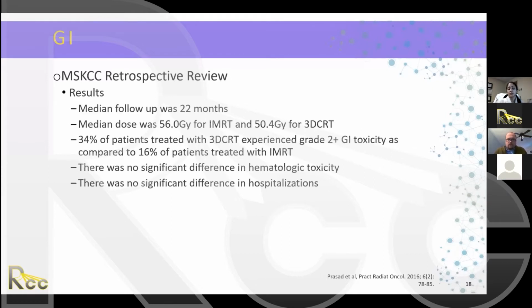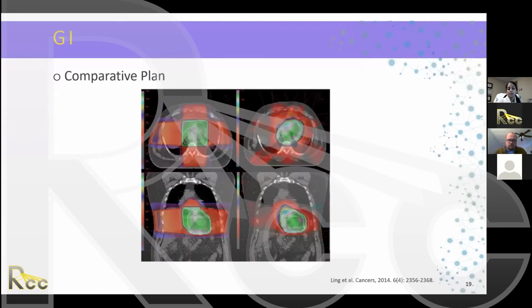The median dose was 56 gray for the IMRT arm and 50.4 gray for the 3D conformal arm. 34% of patients treated with 3D conformal experienced grade 2 or more GI toxicity, compared to only about half, 16%, of the patients treated with IMRT. There was no significant difference in hematologic toxicity, and there was no significant difference in hospitalizations. And so here are some comparative plans.